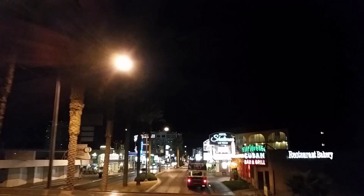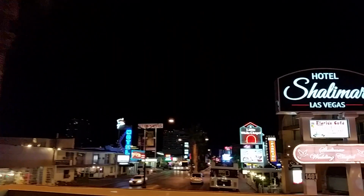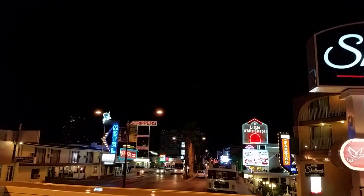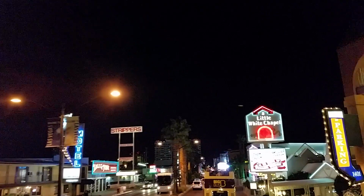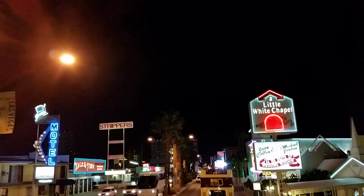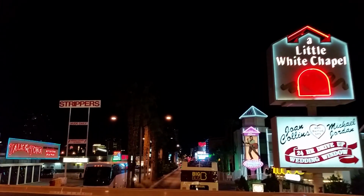Alright, so now we're officially downtown. Not quite as glamorous as the Strip, but it definitely has some soul and some heart to it, and some originality. How long ago was it that this was the center of town? Yeah, in the 70s or 80s? 60s? Then it slowly started to progress. Because even in the 80s, people were coming to Old Vegas a lot.